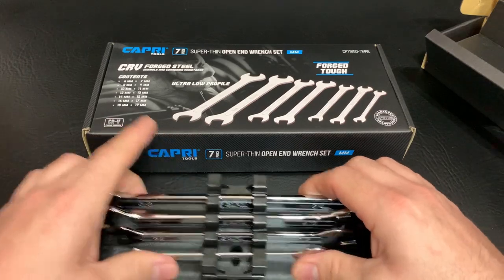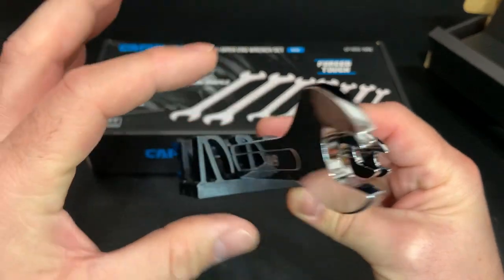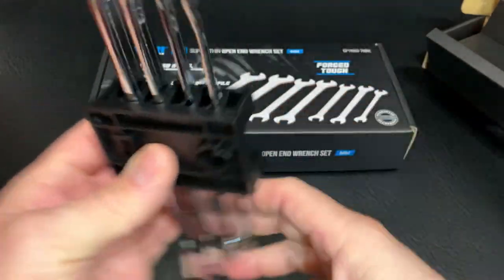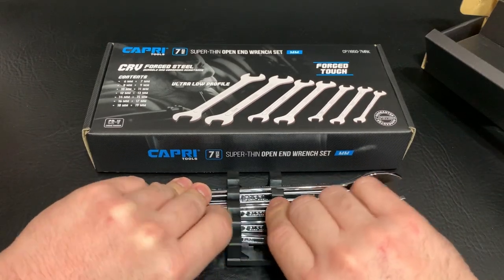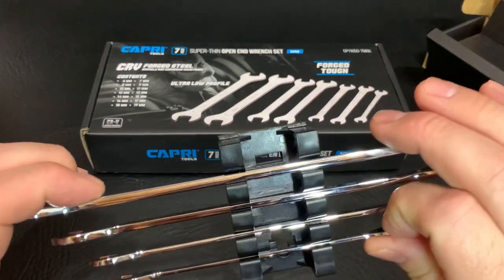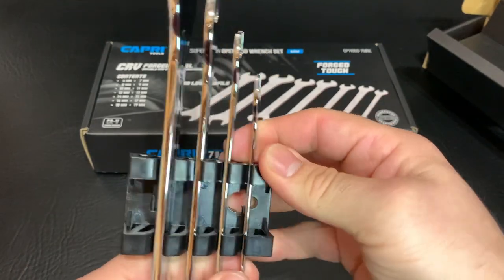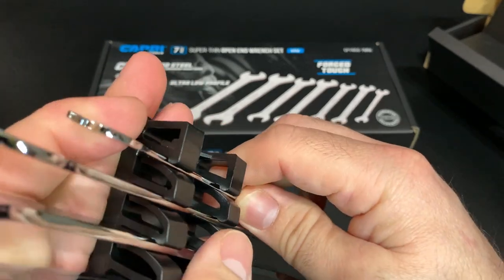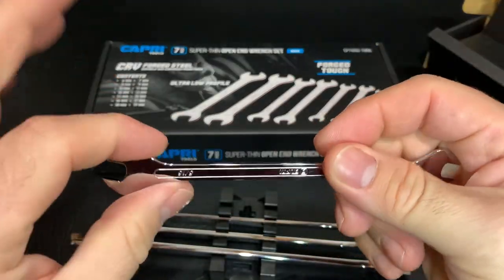It's just find a spot in your drawer. That's pretty cool. And it's going to be as tall as the wrench, not as tall as the unit itself. So your drawer has to clear this wrench right here. So that's pretty nice. Let's check out how thin the quarter inch is here. So looks to me like, yeah, the smaller the wrench, the thinner it is. So let's see how thin they are. And these hold on pretty tight. Nice. So they ain't gonna come loose on you there.